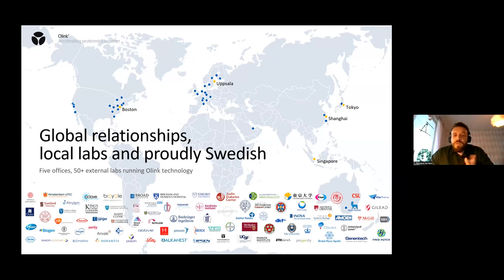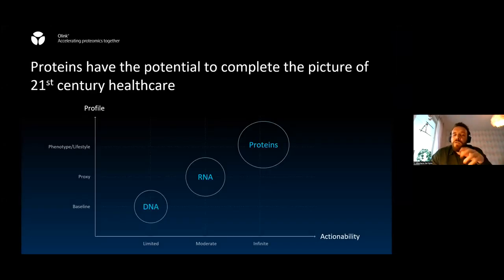Since everyone is here, I guess you all understand the importance of biomarkers and proteins specifically. I will just very briefly go through the central dogma, as you can clearly see here. Proteins have the potential to complete the picture for 21st century healthcare. Although there has been a lot of effort and investment put into DNA sequencing and the genomics area, this has enabled the finding of many different genes and variants that are associated with certain diseases or risk for certain conditions.